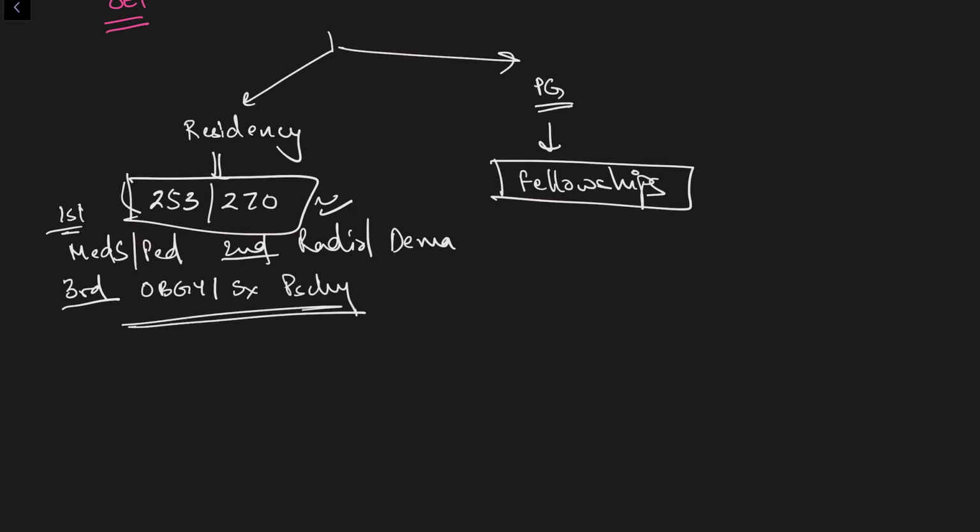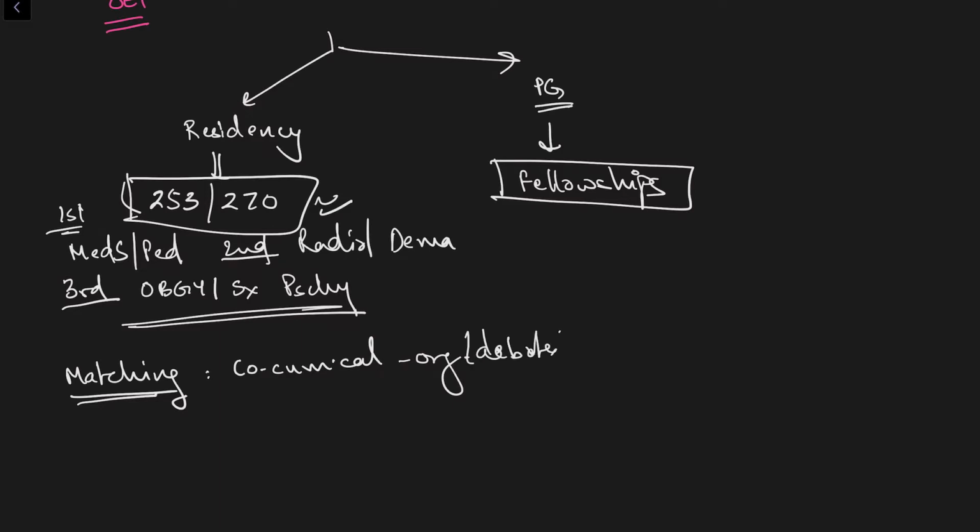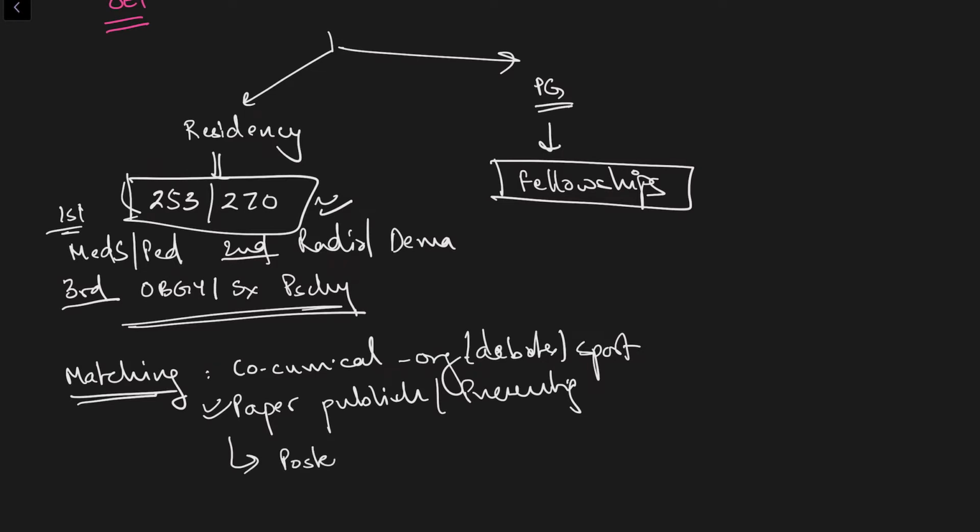So what you need to know is that while matching, what the US people expect from us is that we should have participated in extracurricular activities like organizing fests, debates, etc., sports. That's very important. Secondly, publishing a paper or paper presentation in conferences. Your college might be organizing conferences. Try and ask your HOD or your professor to help you in presenting a poster or a paper. That would be really beneficial for getting your desired match in the USMLE.